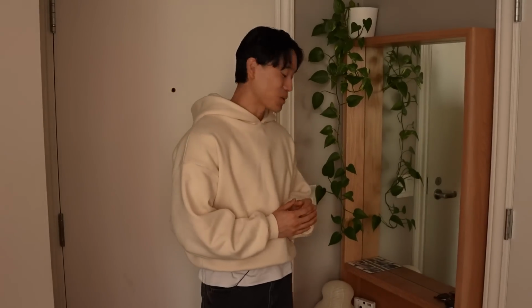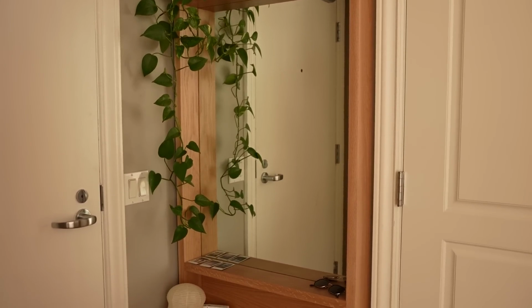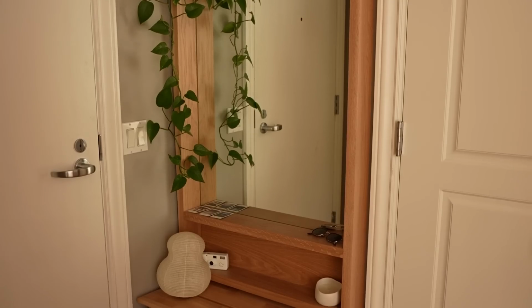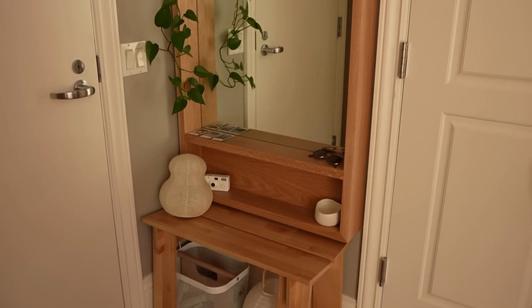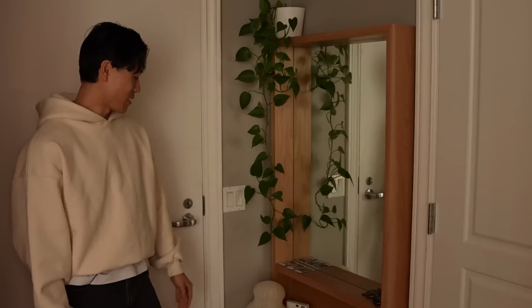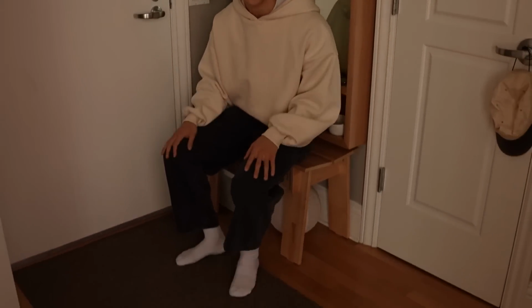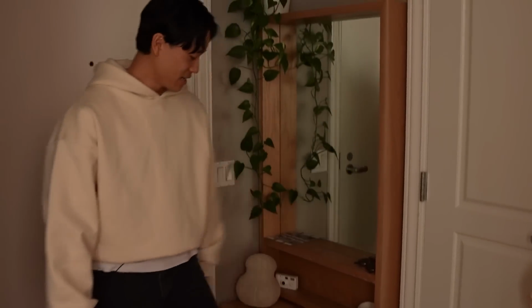Welcome to my entryway. It's a pretty small entryway because the whole apartment is very open plan and open concept, but I did the most I can with a small space. Right here you have a pretty large window, with some storage here. I have a little disposable camera that I keep for my little weekend adventures, as well as some pictures. And then this bench right here, I usually sit down here to tie my shoes or take my shoes off, which is pretty convenient to have right at the entryway.